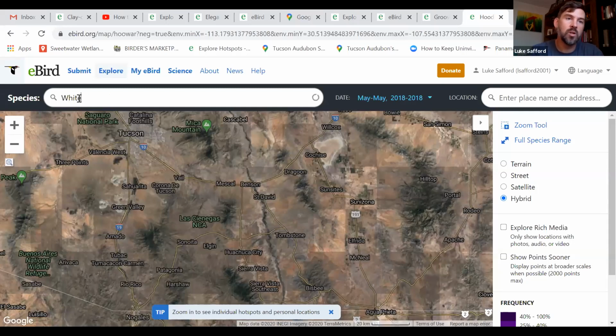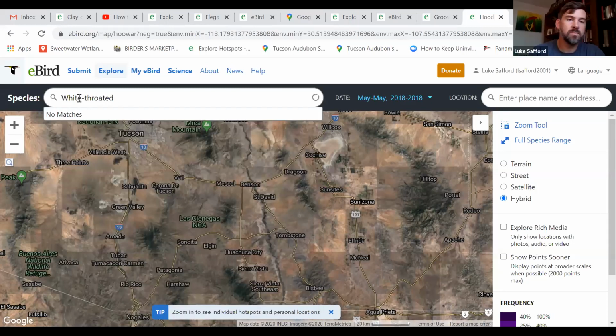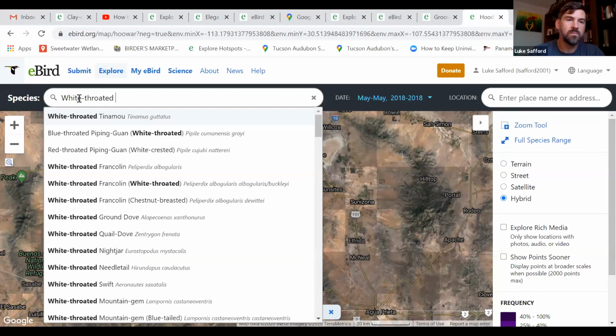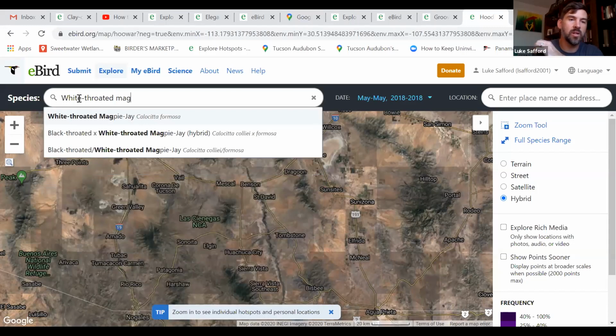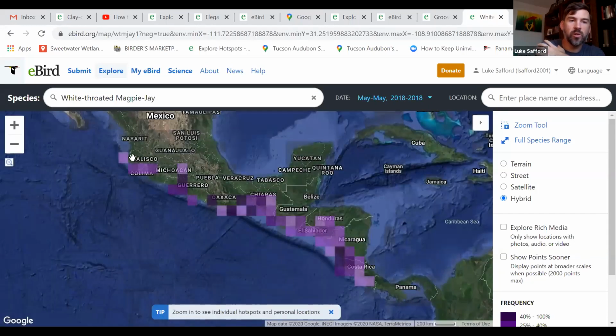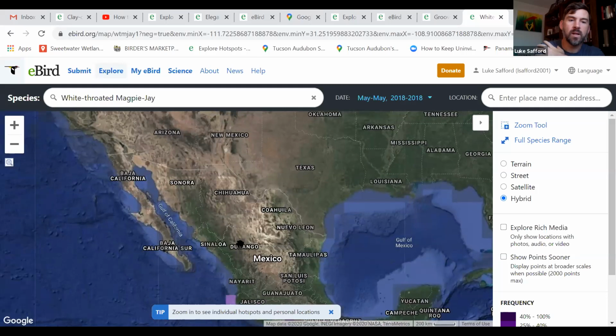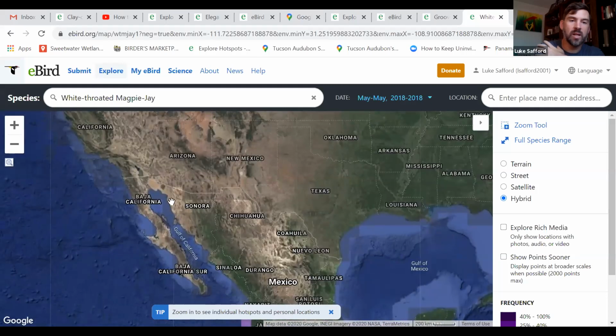And then also, while I'm looking this up, how come that's not coming up? White-throated magpie jay. There we go. So here's where they're normally seen. You can see all the way down to Costa Rica. I missed it when I was in Costa Rica. Wasn't in the right spot for them. But they come all the way up, kind of stay on the Pacific slopes, you know, the dry forest, coming up here. Don't they come up here too? I thought they came up here.